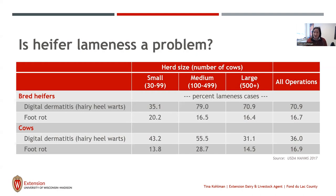When we look at digital dermatitis in the milking herd, 36% of the lameness cases across all operations were reported to be digital dermatitis, while 16.9% were reported to be foot rot. So is lameness a problem in the heifer herd? When we're looking at all operations, 70.9% of their lameness issues is digital dermatitis or hairy heel warts.